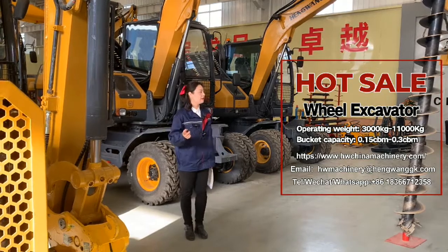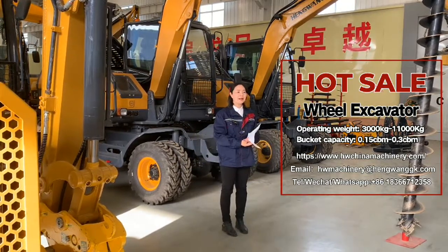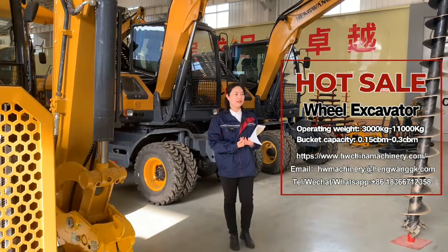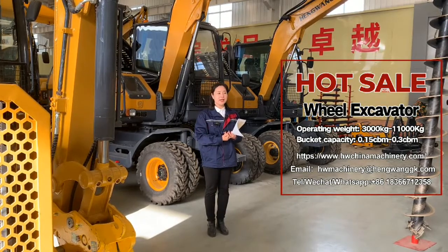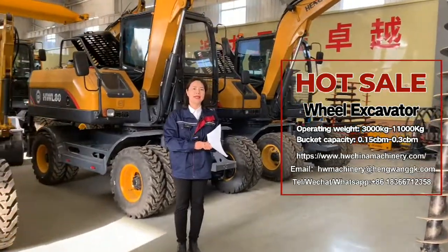And then you can choose the different accessories. For example, the bucket, the wood grabber, the compactor, or the auger. So what you want, you can leave the message, okay? Also send me your email address, okay? I can send the details and documents to your email later, okay?